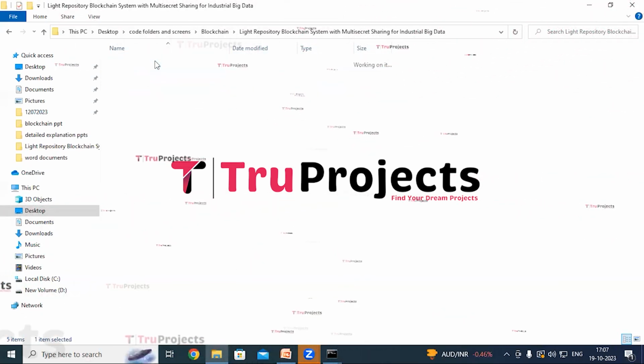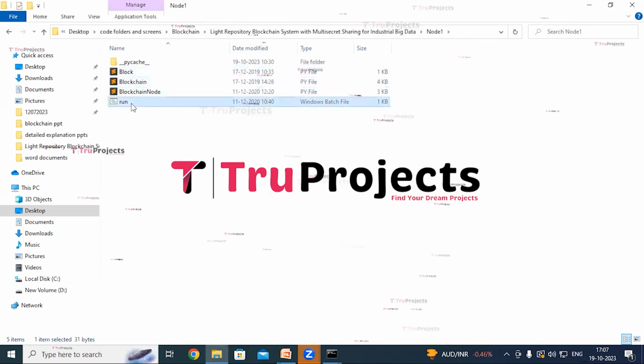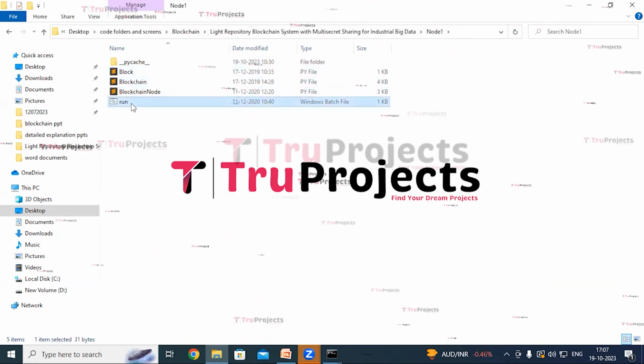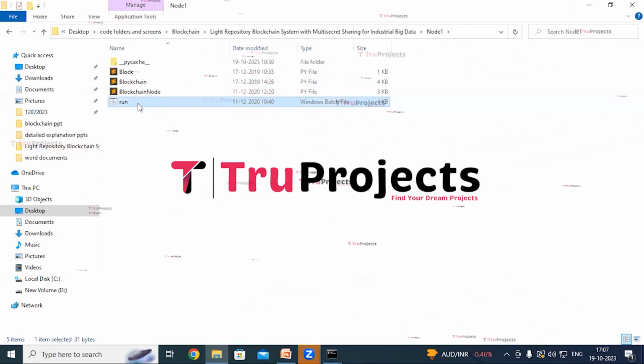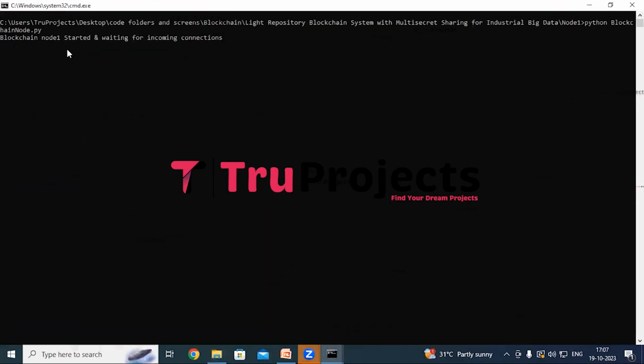I'm opening the node 1 folder. So here we can see Python main code files and a run.bat file. By double clicking on it, we can initialize the node 1. So I'm double clicking on it. Here we can see blockchain node 1 started and waiting for incoming connections. So the node 1 has been started.